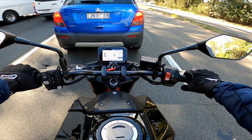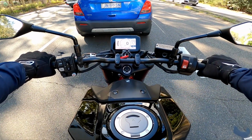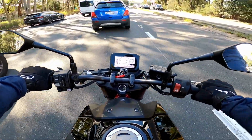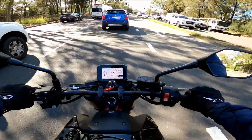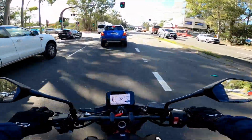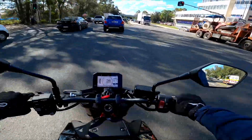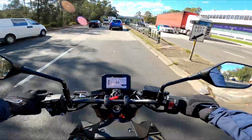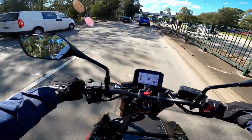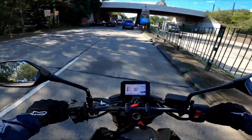Obviously you've got different riding modes. You've got your fuel gauge there. You can also change the display. I'm not going to go into everything, but you can change the way the display looks, which is very cool. Something the S1000 actually does. They were kind of the first company to do that.